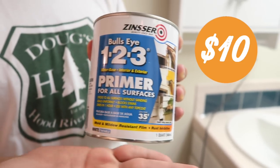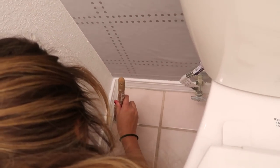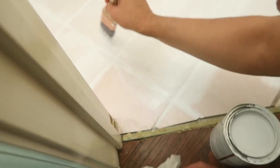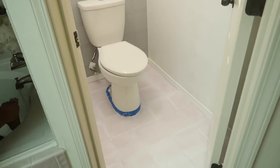For primer, we are using Bullseye 123 primer, and you can see Eric being a great little model. Using an angled brush, I started in the grout and then worked my way to the tile. And you can see here, this is one coat of primer, which already looks 10 times better.